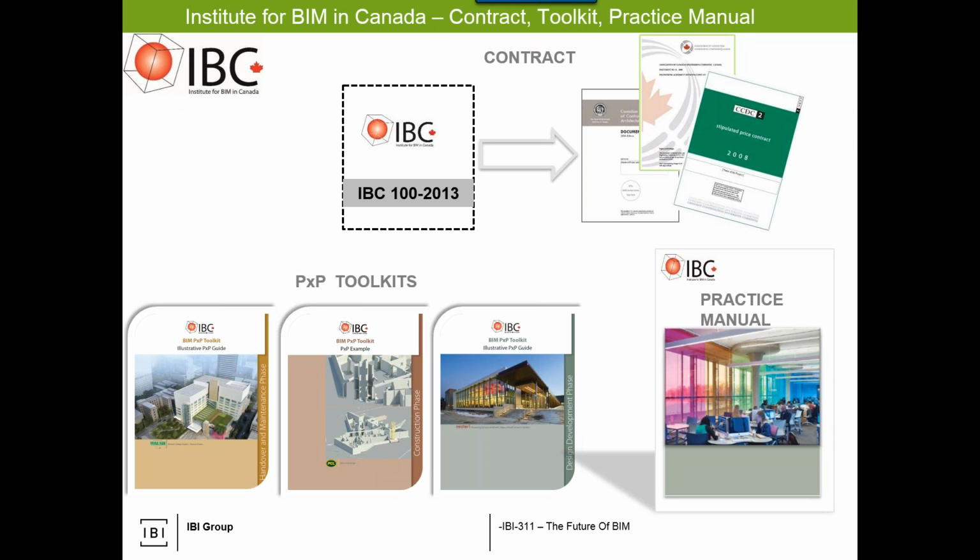The contract appendix would help to define who owns which portion of the model, so the model authors, to what extent the models are going to be developed, and at what state they're going to be when they're intended to be harnessed at various points throughout the life cycle of the project. It's very similar to the AIA document in the United States.